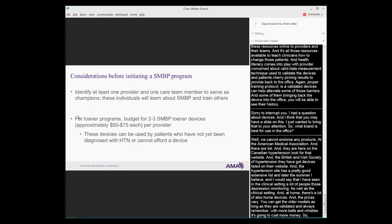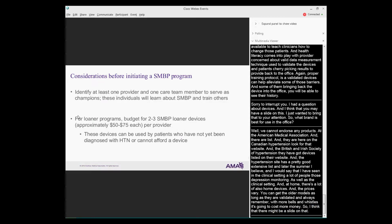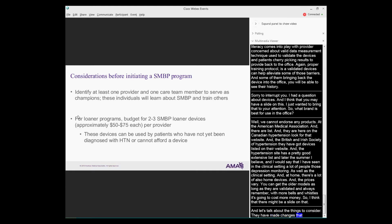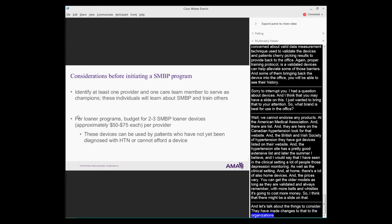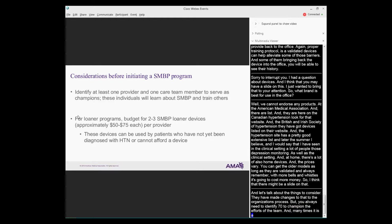So let's talk about some things to consider when starting that SMBP program. It's always preferred to have the clinical team work together to make changes to the organization's processes, but you always need to identify someone to champion the efforts of the team. And many times it's a physician, but it can be any other provider who has decision-making authority to move suggested changes through the practice.